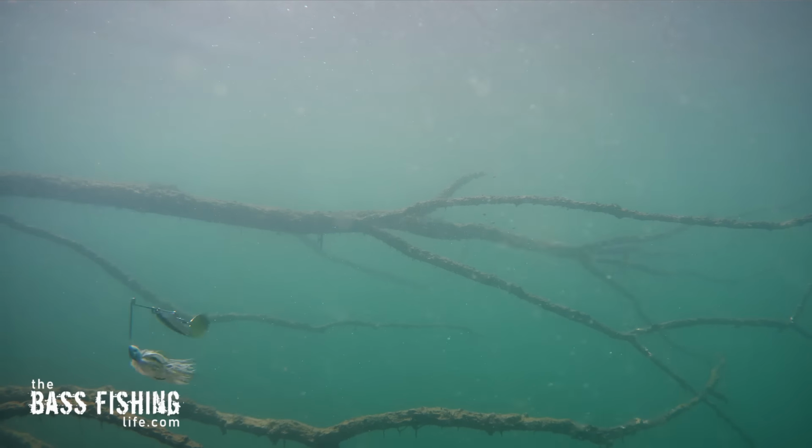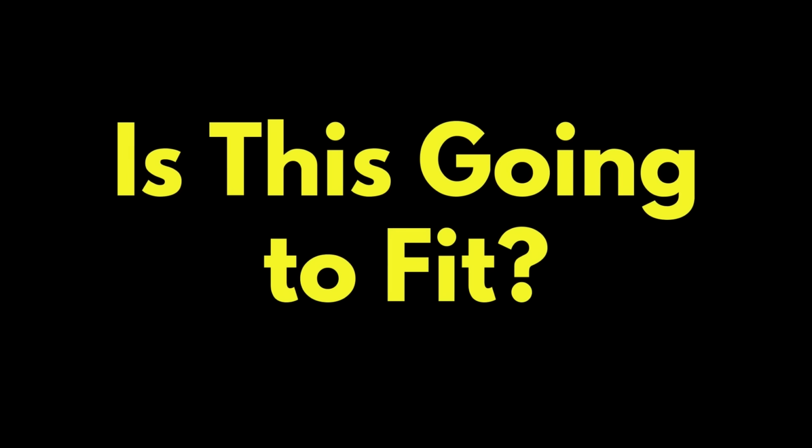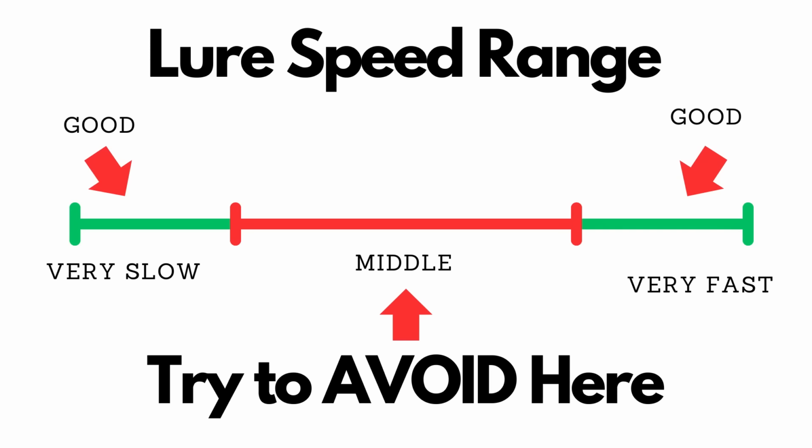Every time you pick up a lure, think about which retrieve style this is going to fit. What we want to avoid is the chunk and wind without a purpose retrieve. Usually that means we are in the middle of the speed spectrum. That is the worst place to be. We want to be at one end or the other. When focusing on this, all of a sudden, you're fishing more effectively and with a purpose. It will pay off.